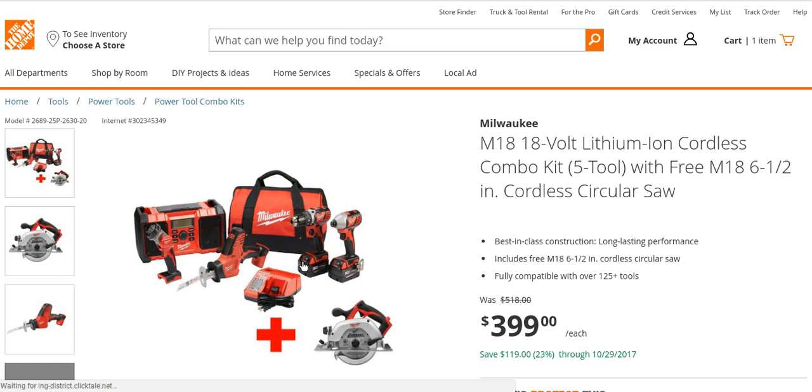You know what I'm saying? So it's not that the Ridgid set or combo kit is a bad kit. The circular saw, I have the brushless. I did have the brushed version.